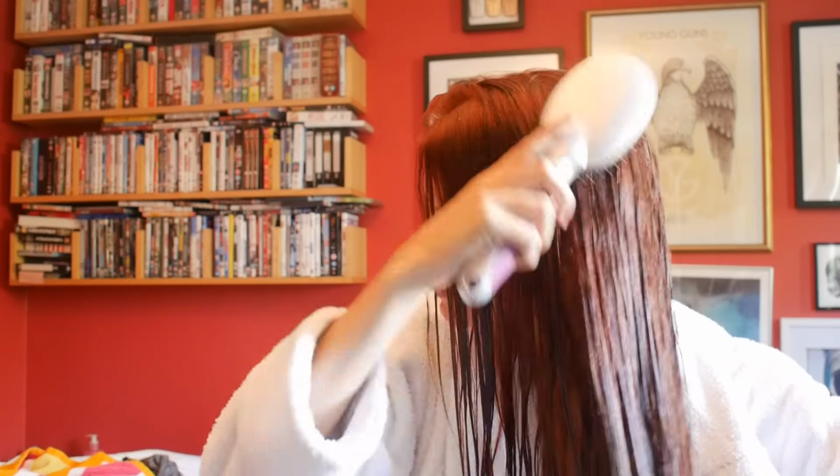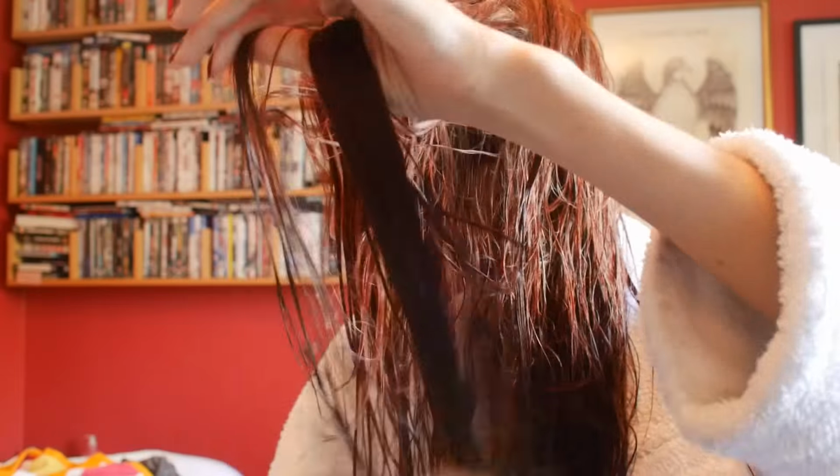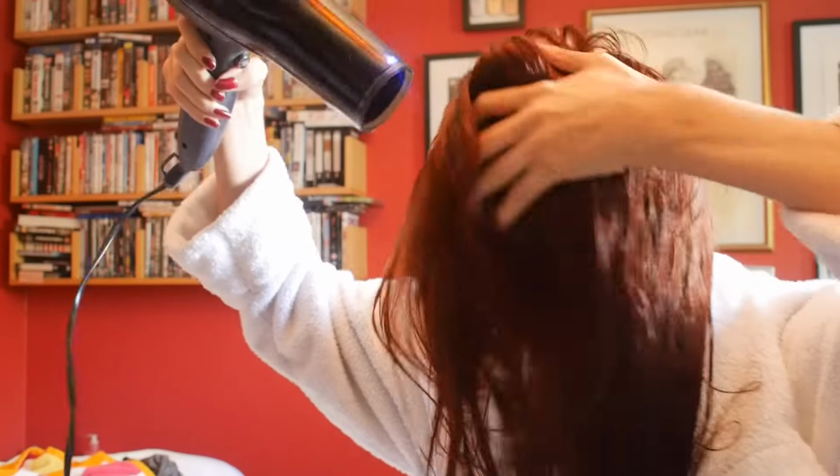Next up, I smooth some of L'Oreal's Mythic Oil onto my hair. Look how easy that brush is going through my hair. It's a revelation, I tell thee. Blow dry upside down for added volume. Then it's for my usual GHD wave routine.